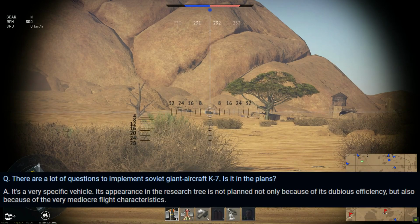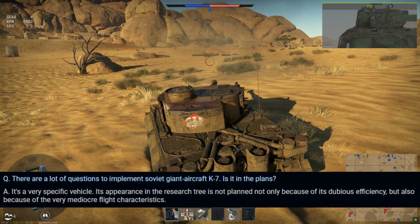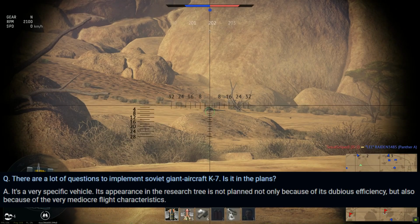Unfortunately, Gaijin stated that it is not planned because it kind of sucks. But I think this is kind of an issue that Gaijin doesn't realize: if you pander to your audience, they are more likely to give you money.